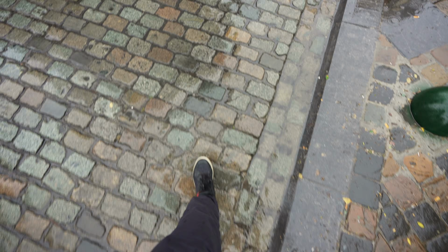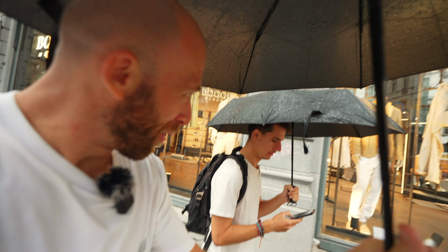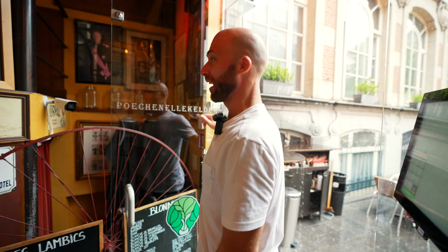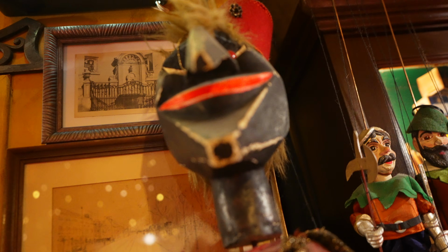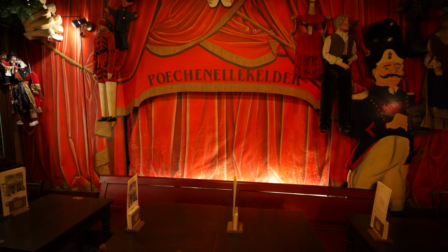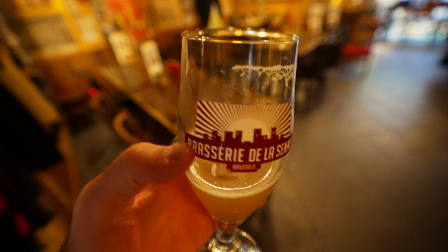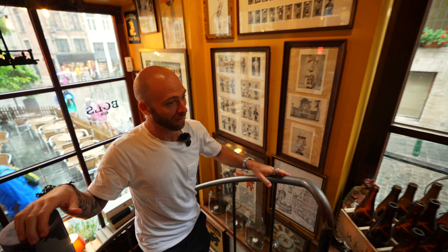I've been trying to learn some French. It's not going well. So we stopped here at Pochenelkedeller, something like that. This used to be like a puppet theater, and it's been converted into a bar restaurant, but mainly focuses on beers. They have 150 beers, I think like 6 beers on tap. So we're gonna try some, and this is amazing.